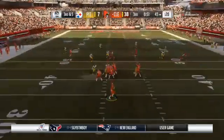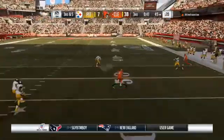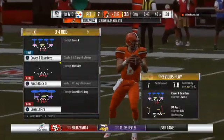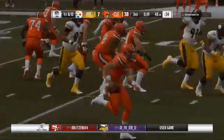Play fake. Mayfield. Flush to his right. He may try and run for this. And avoids the contact by sliding. Give him 7 on the tuck and run, and it'll get him a new set of downs.